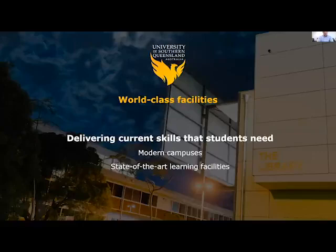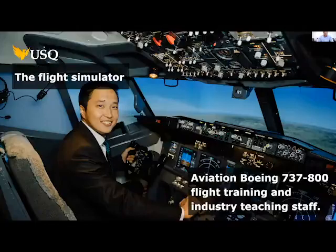So even though we are a smaller public university, we still have state-of-the-art facilities for our students. This includes the flight simulator. We have 2 flight simulators based on our campuses, one of which is the Boeing that you can see here. But we also have an Airbus simulator at our Toowoomba campus. So again, this is very attractive for students looking to become a commercial pilot because not many universities can say they actually have their own flight simulator accessible to students.